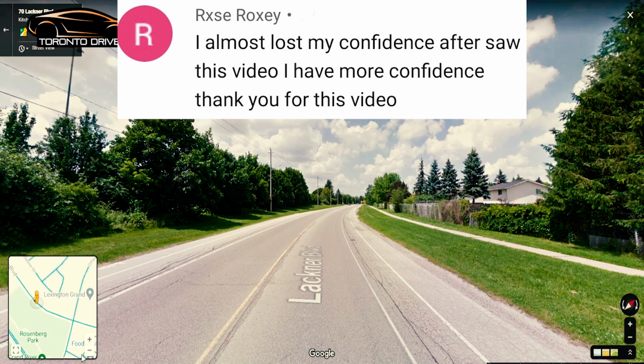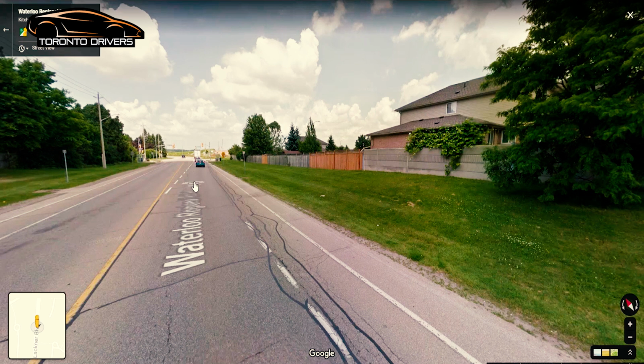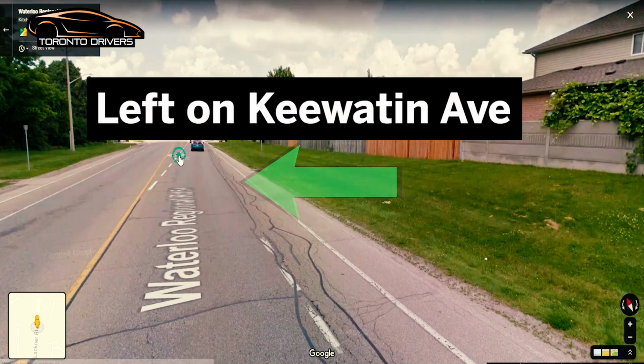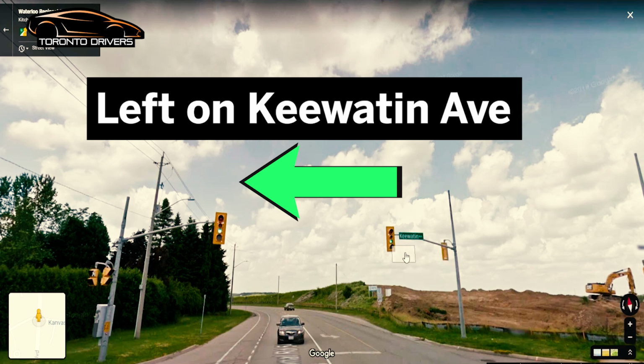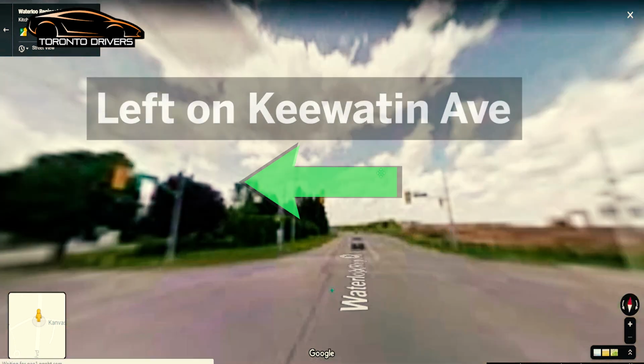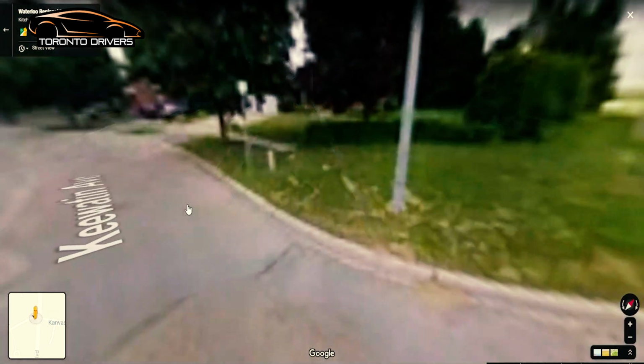I'm going to show you where you want to turn left. So at these lights here, you're going to be turning left. So you want to enter from where the left turn lane begins. So you go forward here. Now, the name of the street is Keewatin Avenue. So that is where you're going to be turning left. So you turn into this lane here.